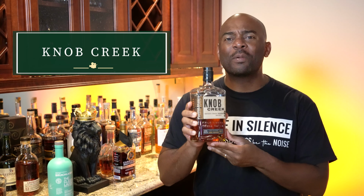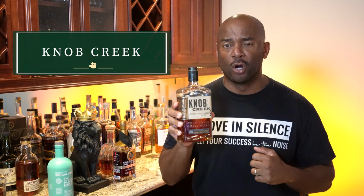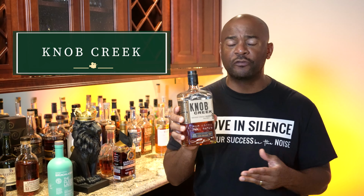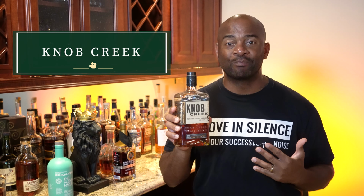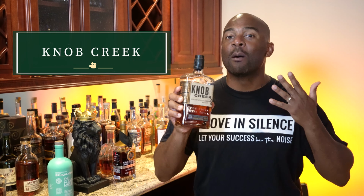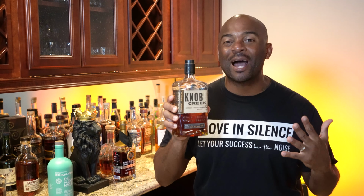One of my all-time favorite bourbons is Knob Creek 9-year. This bourbon goes for about $35. This is 9-year bourbon, 100 proof. This is quintessential bourbon. And so you get a lot of brown sugar, molasses, you get a lot of spice.